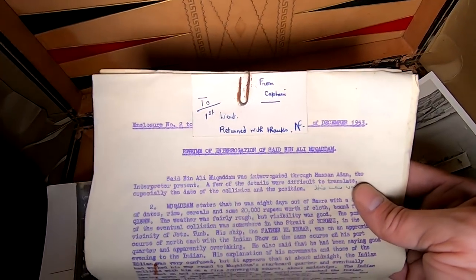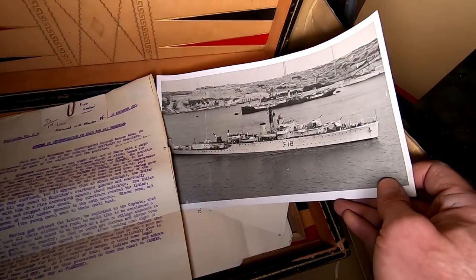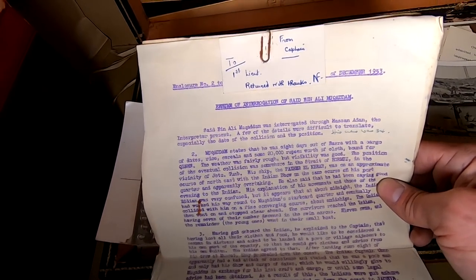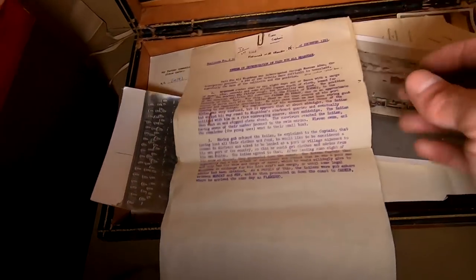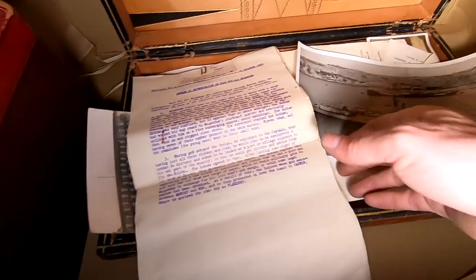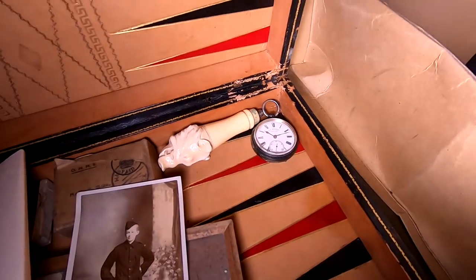What's this? From Captain to First Lieutenant. So this, I think, is the owner of the house, who's the lieutenant, which would explain the ship photo. What's this then? Resume of interrogation of said Bin Ali Mikadam. So this is an interrogation report. Wow, I bet that's got some interesting things in it. I think it's just paperwork. Oh no. You've got photos. Oh wow.